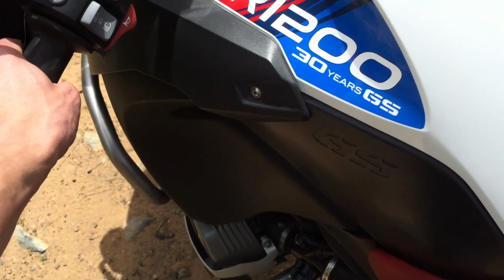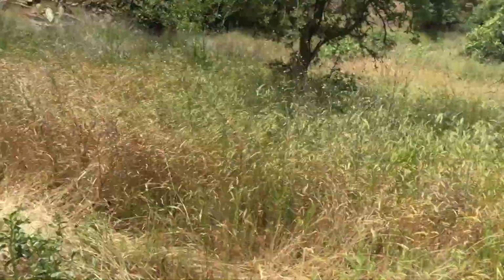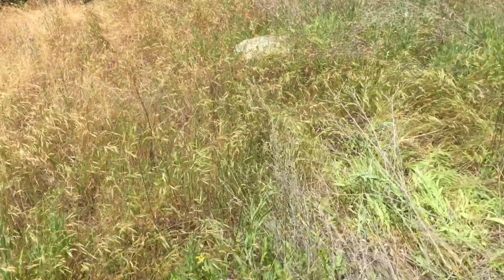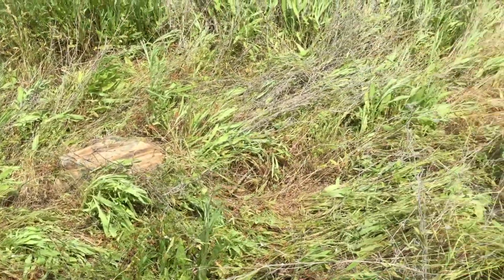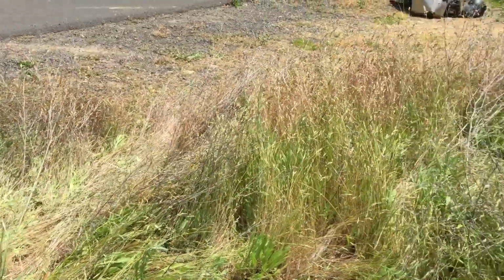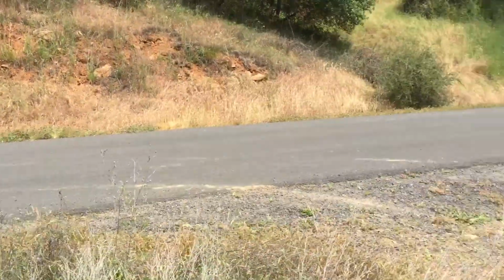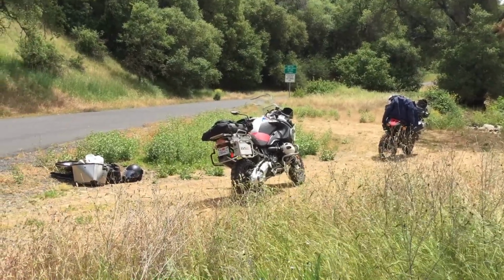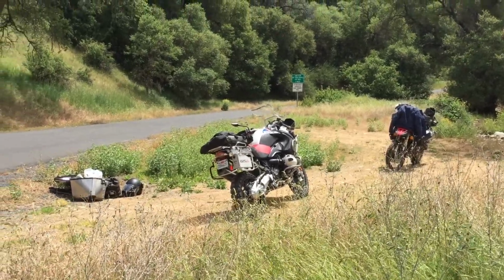Yeah, starts up fine. I mean, we kind of rode it out a little bit here. Of course, while riding out of this grass, I happened to catch this rock and dropped it here again. So I picked it up and actually brought it up somewhere over here. But I just pulled it out of the way for now since we're waiting for CHP, and then after that I'll call insurance again.